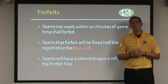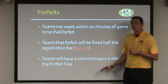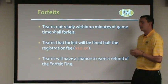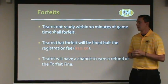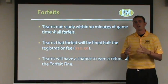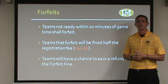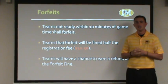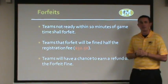That team captain will get charged on his or her U-bill, that forfeit fine. We will also give you a call the day after your forfeit and give you a chance to let us know that you want to remain in the league. If you remain in the league and participate and show up for all the rest of your games, you as a team captain will be refunded that forfeit fine. If you say you don't want to be in the league or you forfeit a playoff game or something like that, you don't have another chance to get that forfeit fine back, and so you will not be receiving a refund of that forfeit fine.